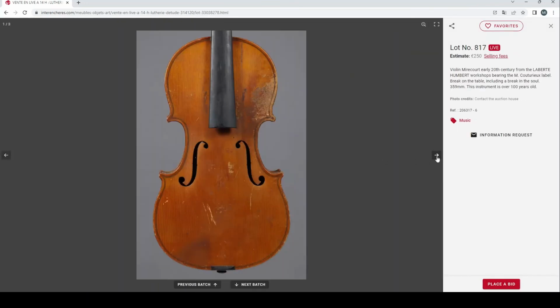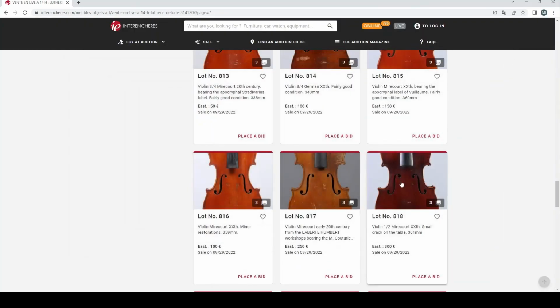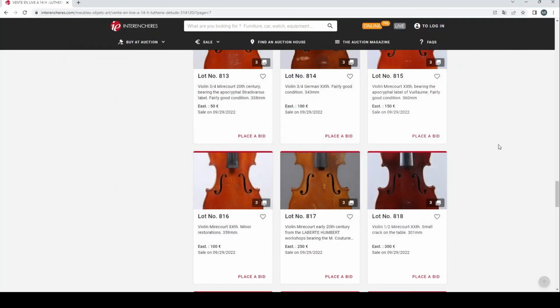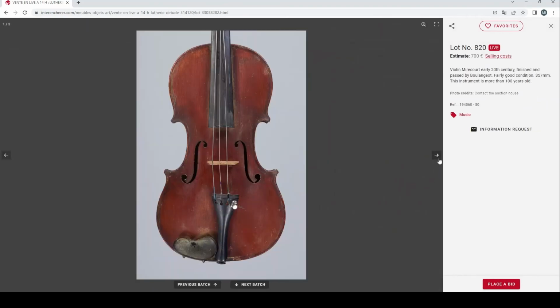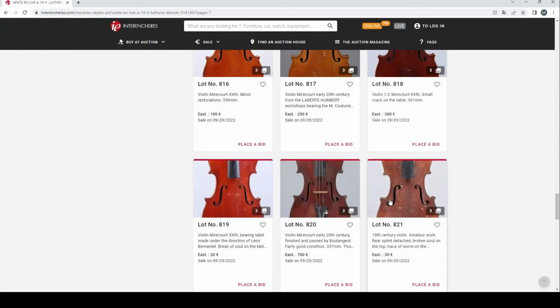Another Mirecourt violin, Lebert Humbert workshop. It's a bit nicer than some of them, 250. Half size Mirecourt violin, 300. Another Mirecourt violin there, 20. Mirecourt violin, early 20th century, 700.